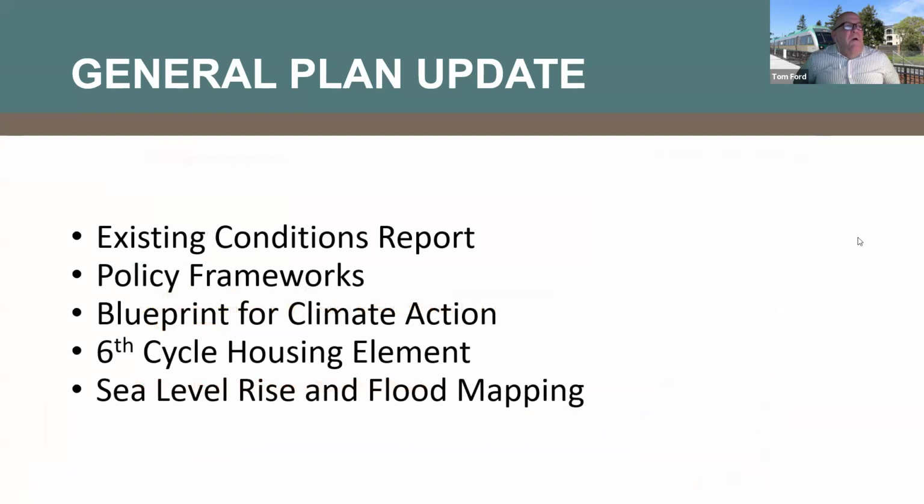The points that we make in the RFP are right here. They're not just these 5 bullet points. There's a lot of material, as you saw on the slide before, but in specific, the existing conditions report is important. Each of the general plan elements has a policy framework. Recently, sometime within the last year, the council approved the climate action plan. There's of course the 6th cycle housing element, and then there's been a lot of work on flooding and mapping the impacts of sea level rise.